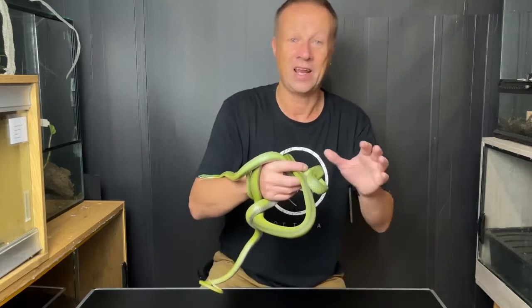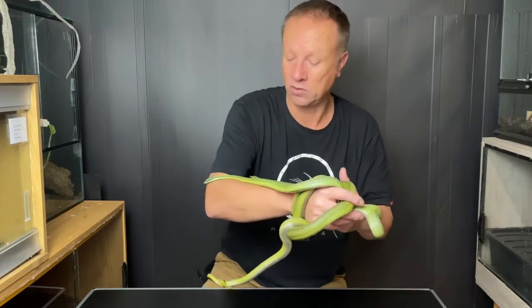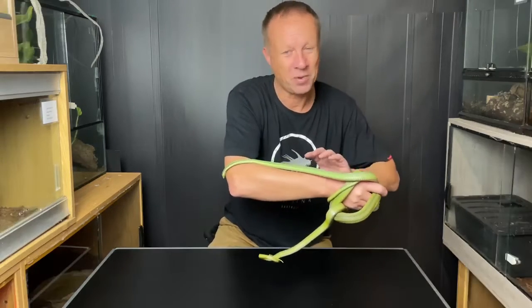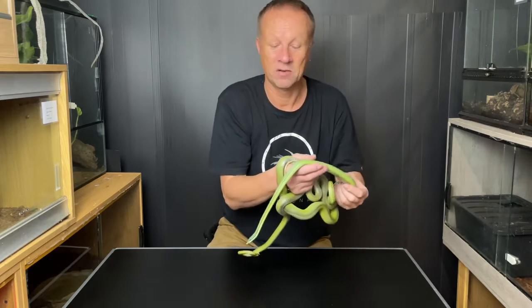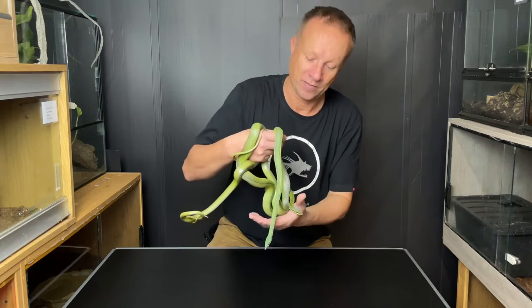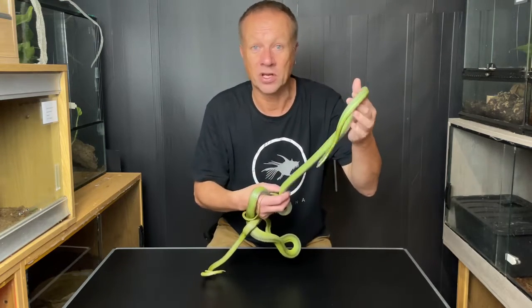Mine, they eat anything. They did eat anything. Small rats, baby mice, rat pups, day-old cockerels. They've definitely got a bit of a preference now, and they'll often not touch a mouse, but they'll eat a day-old cockerel. They've got a little bit fussy. It's obviously something they prefer.